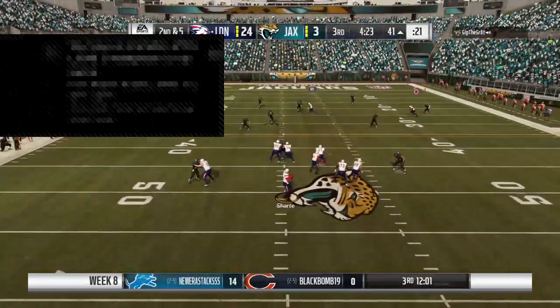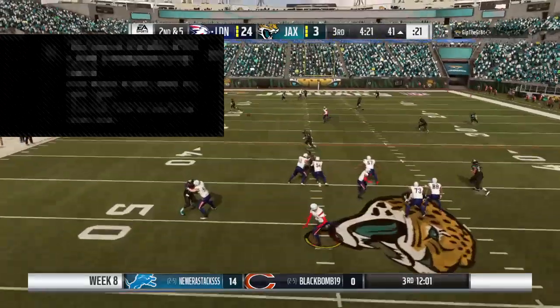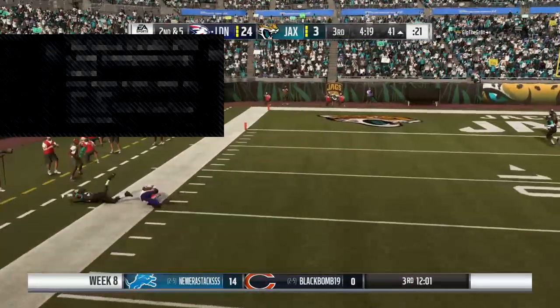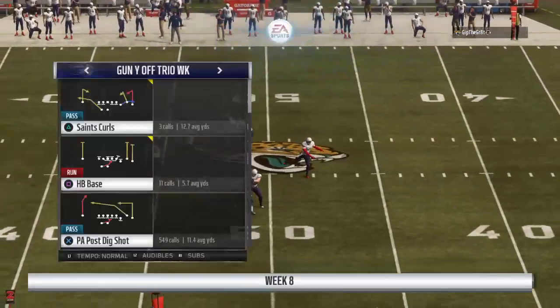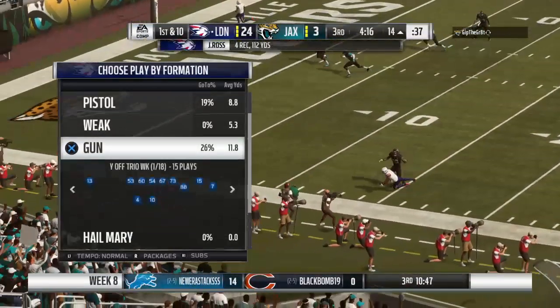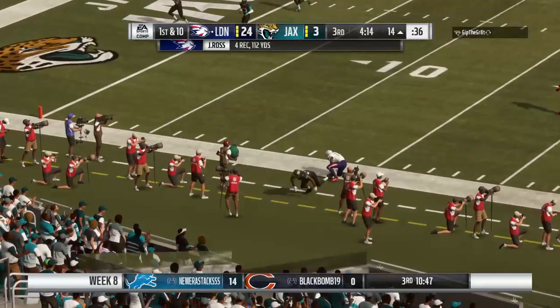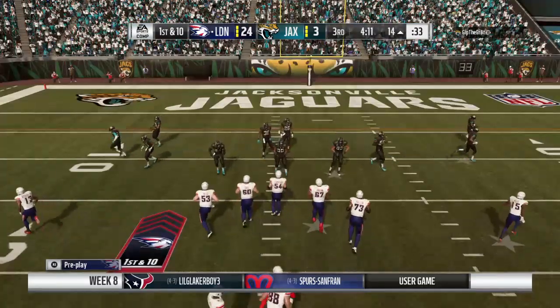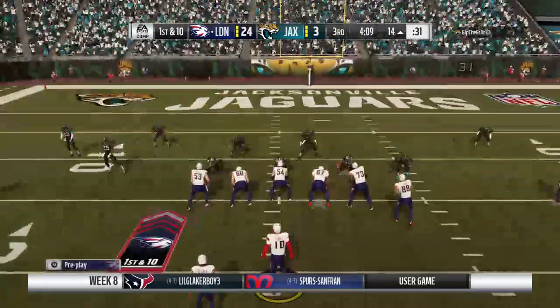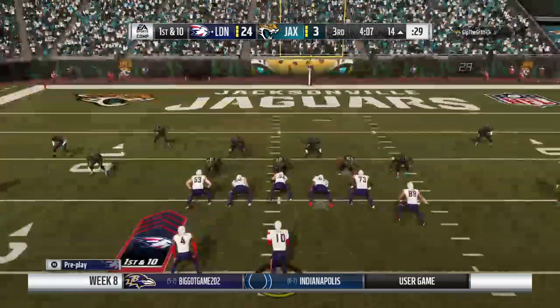Looking to throw. And he'll lay out and pull it in. What a diving catch there. A good pickup there, 26 yards. I know you don't get anything extra for degree of difficulty, but maybe you should. He's done absolutely everything in this game today, including laying out for that one.